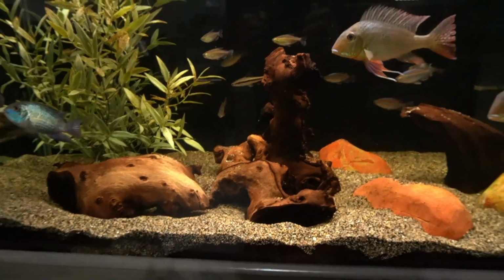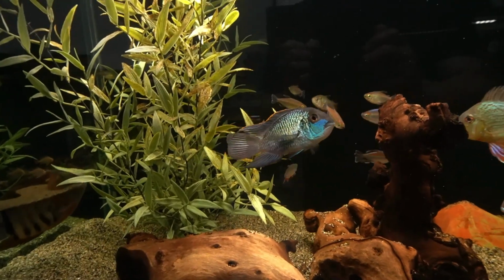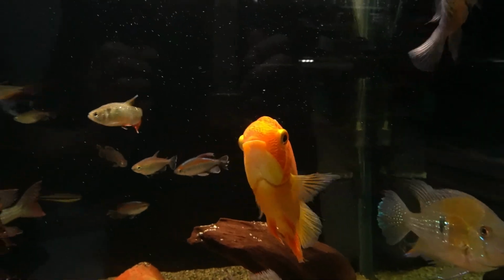And, you know, we just stayed in touch, became friends, fishy friends. And I think he's going to come over and pick that up. You can see the fish here in the 90 gallon, looking good.